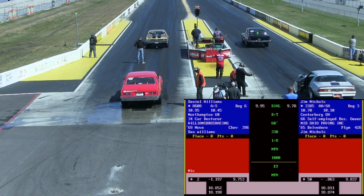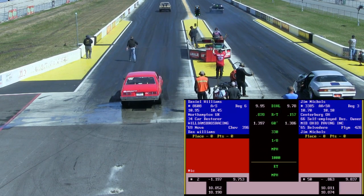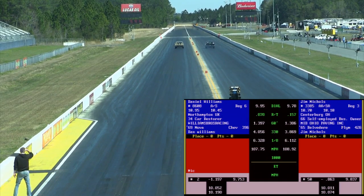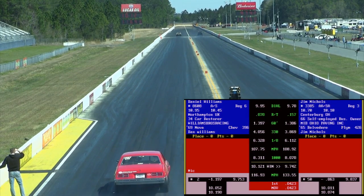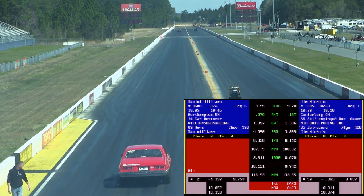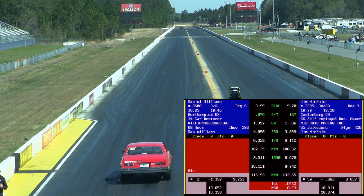Both of them dialed in the 9s. That's quicker than Pro Stock cars went here in 1970. And they turn them loose. The Hemi. They're at the finish line. There can only be one winner. Give it to the Hemi car, 974 at 133 miles an hour, and Jim Nichols just got away with a 157 reaction time. Dan Williams goes 10.12 at 116 miles an hour. Something happened down at the other end of the racetrack. That thing was not running full song when he crossed the stripe.